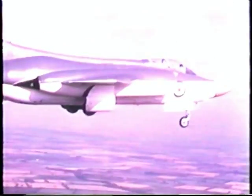What they did on the Buccaneer, and to an extent this had already been applied on such airplanes as the Scimitar, a previous naval airplane, and the American Lockheed F-104, was to blow air tapped off the engine over the landing flaps. This augmented the lift over these surfaces and therefore augmented the lift of the wing.